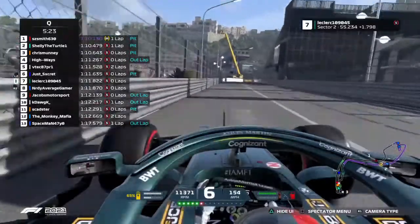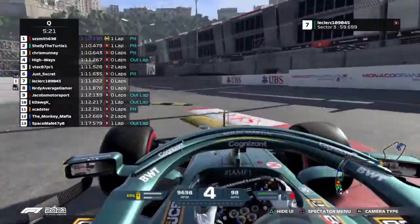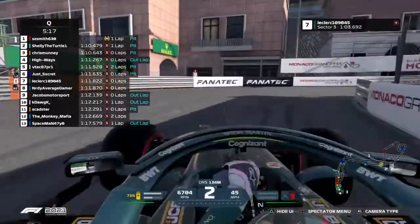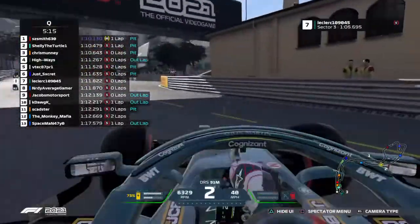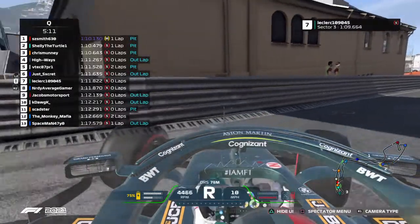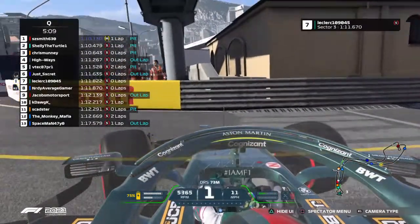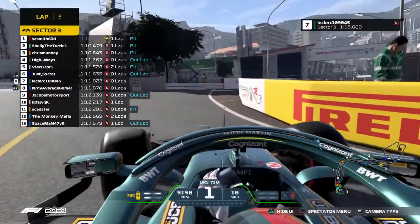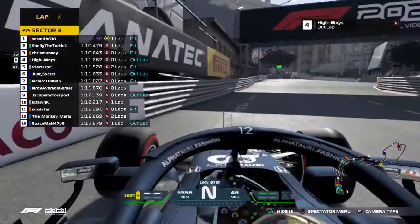Purple in the middle sector once again. Oh, and he spun around at Rascas. Oh, that's unfortunate. He's going to lose his lap, and I think he's backed the rear wing into the wall. He's certainly got front wing damage now. Luckily, he should have enough time to get another lap in.